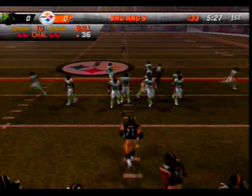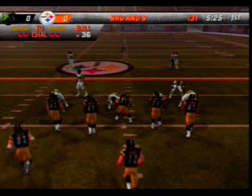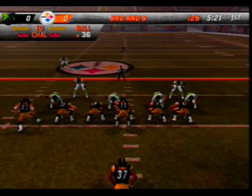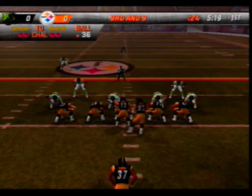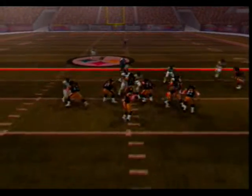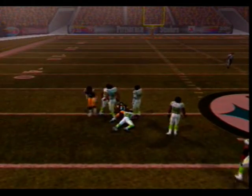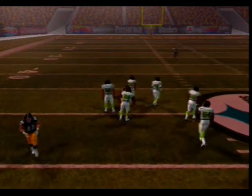Ball on their own 36. Ball on the 36-yard line. Lewis, the lone back. Swain with a man in motion. Drops back. Gets rid of it. He hits his receiver. Barnett is there on the stop at the 48-yard line.